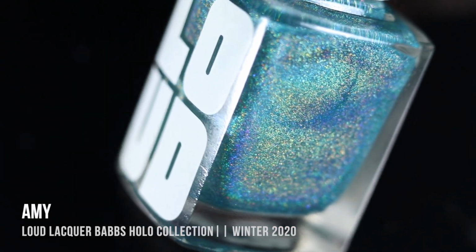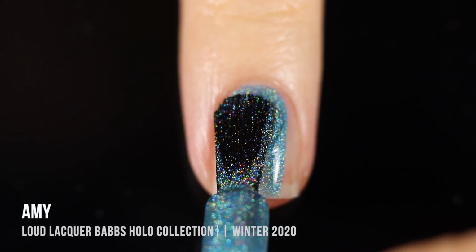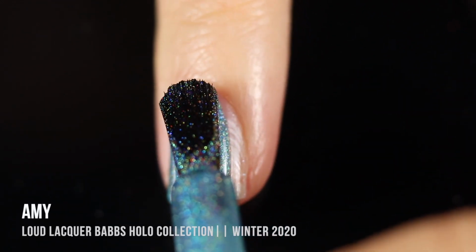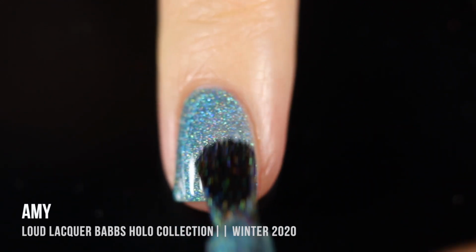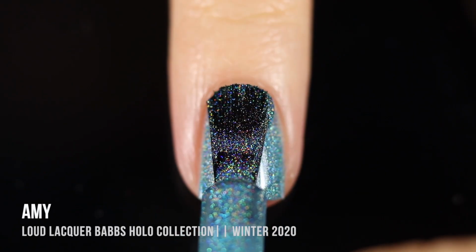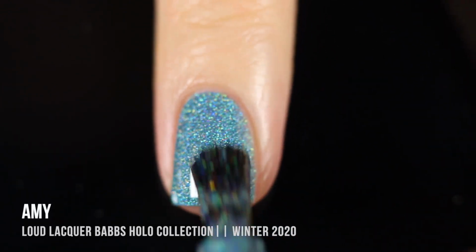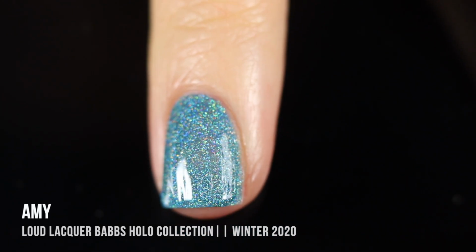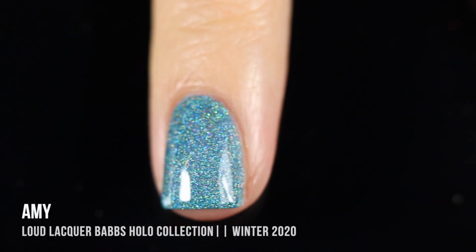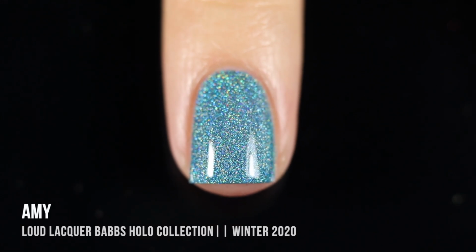So first up in this collection, we have the shade Amy, which is a really beautiful, almost turquoise blue linear holographic polish, and this one is super packed with holo. It's really impressive how much of that holographic pigment shows through. I'm not entirely sure because it does have a little bit of that linear holo shift. You can see some of those lines traveling down in rainbows on my nails, but it also almost appears to have a little bit of a scattered holo as well. I don't know, it's hard to tell, but it definitely looks super sparkly and gorgeous on the nails.